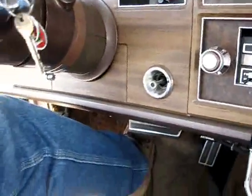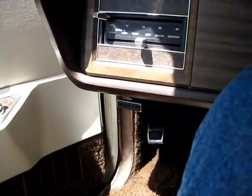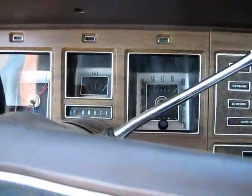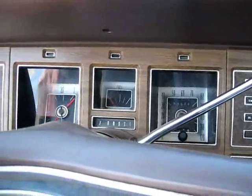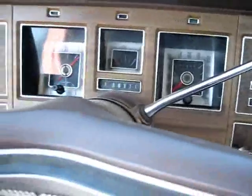A couple other neat things, the parking brake will automatically release when you put it into gear, so you don't have to push it or pull it or anything. The parking pawl on the transmission doesn't always hold the car on a hill, so that's very important. It needs a parking pawl or a transmission rebuild, one or the other. It's not too expensive to rebuild a C6.